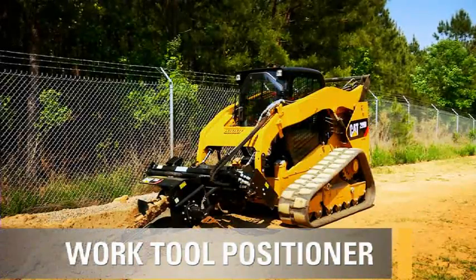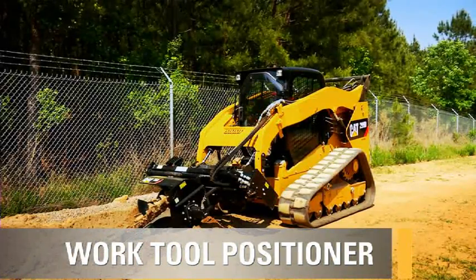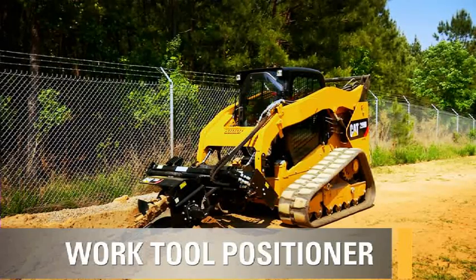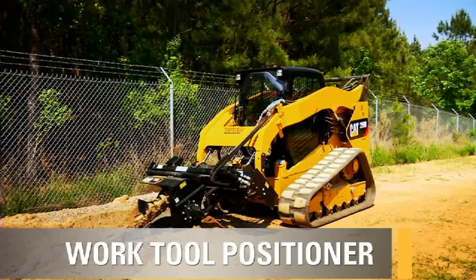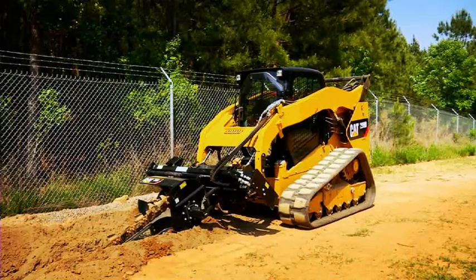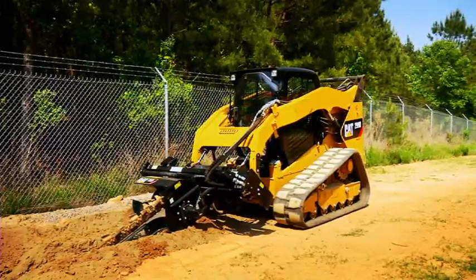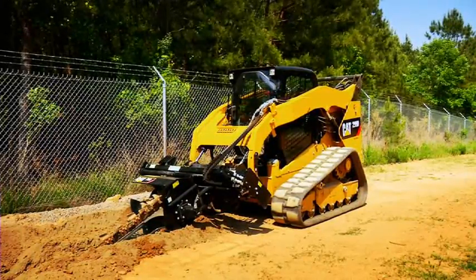Now let's take a look at the trencher in action and show you this feature. For example, if you're trenching, creating your trench here about 2 foot deep, and you have to reposition your machine, you'll want to be able to put your trencher back in the same angle and the same depth that you had when you started the trench. So suppose you hit a rock, or for some reason you have to reposition your machine, you want to be able to return that trencher to that same angle.